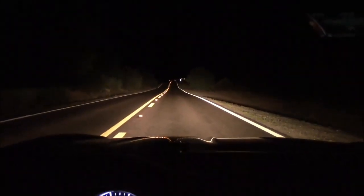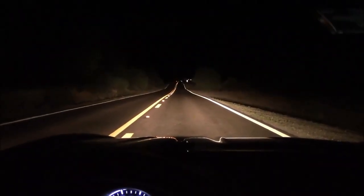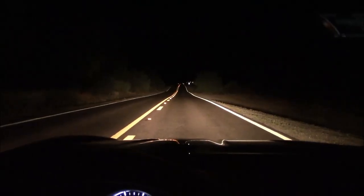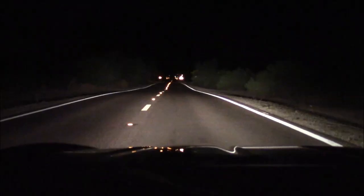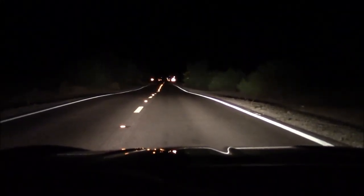When driving on backcountry roads, you can see how the headlights light up the countryside. Quite well, actually. Some of those road signs are approximately, what, about 600 yards?